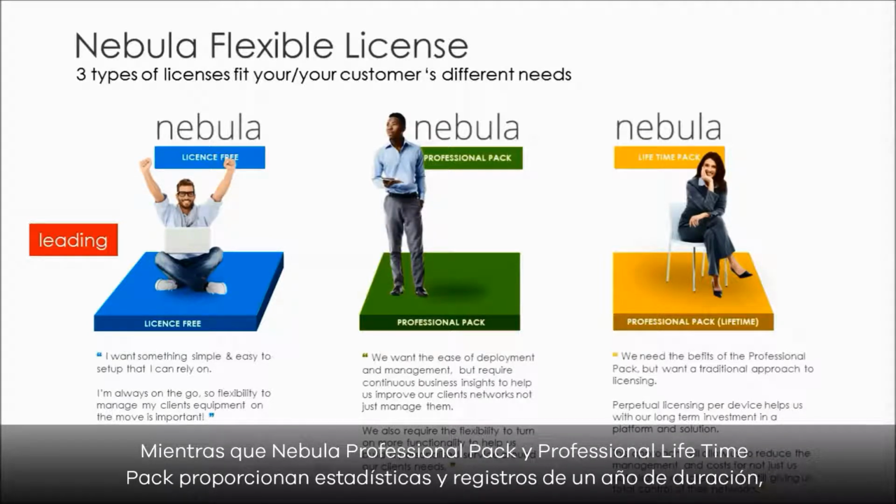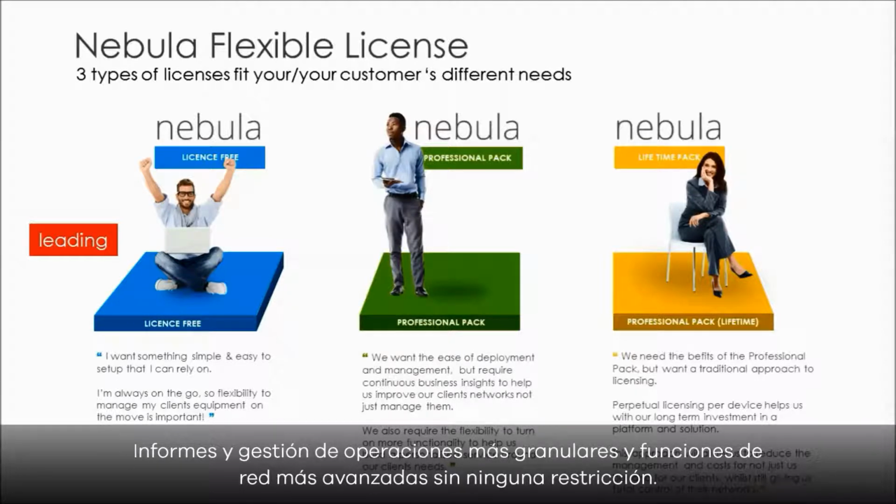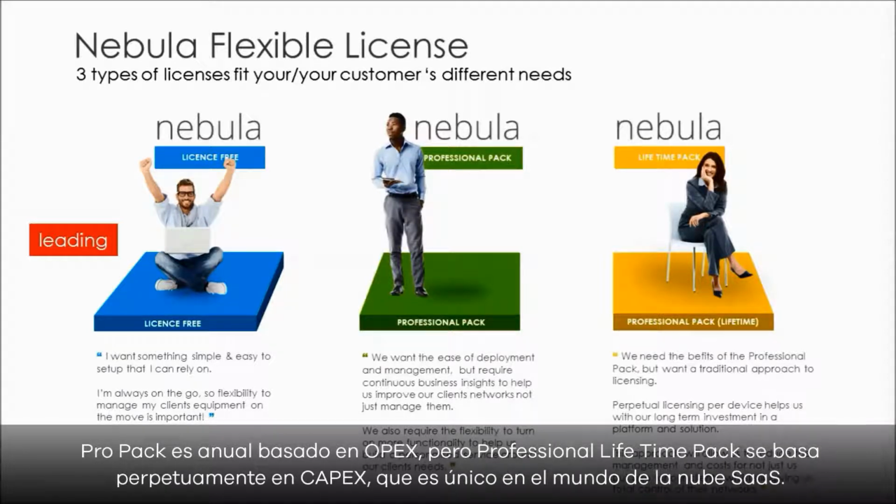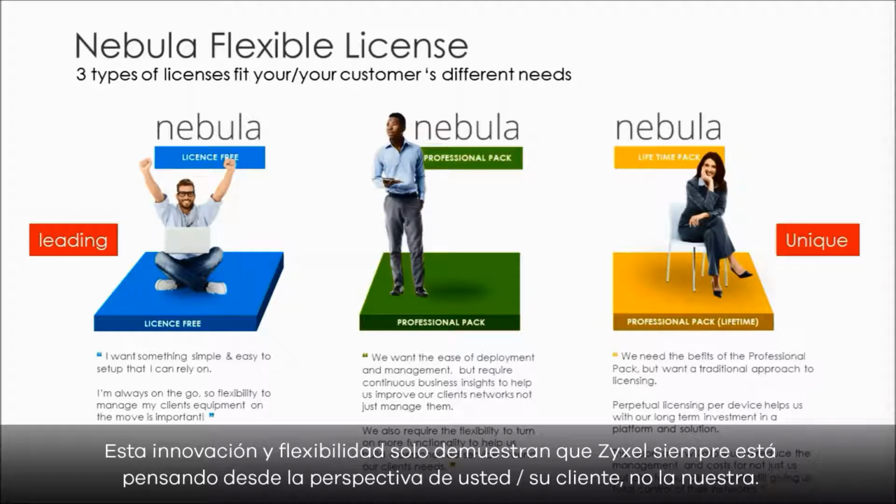While Nebula Professional Pack and Professional Lifetime Pack provide a year-long statistics and log, more granular operational management and report, and more advanced networking features without any restriction. This is what Pro is being highlighted in the previous slides. Pro Pack is annual OPEX-based, but Professional Lifetime Pack is perpetual CAPEX-based, which is unique in the SaaS cloud world. This innovative and flexible licensing just proves that Zyxel is always thinking from you or your customer's perspective, not ours.